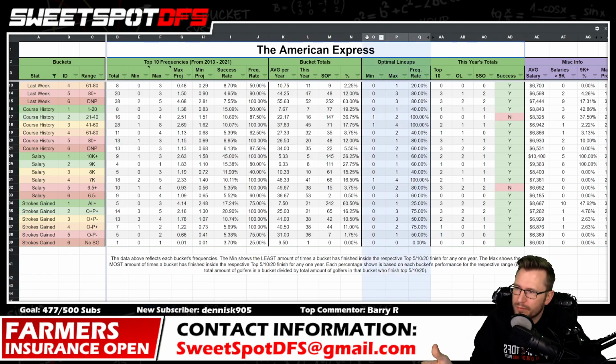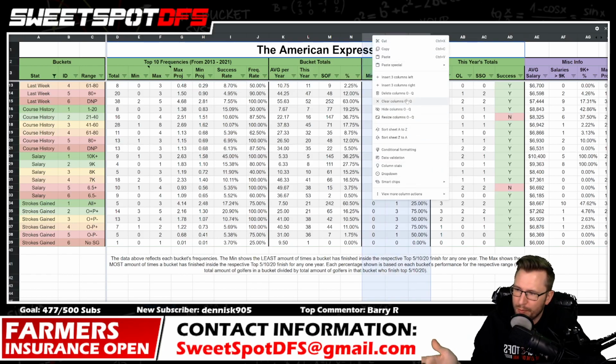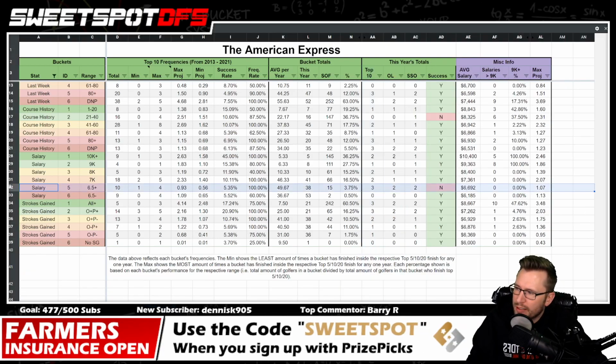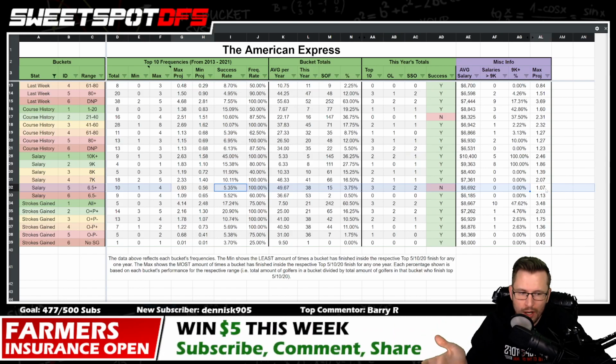I'm going to hide this so I can bring in a little piece of the miscellaneous information. When I take a look at the upper 6K bucket, on the optimizer I had this set to 0 to 2. You can see that the projection says 0 to 1 right here. Now, my more conservative number is actually saying you do want up to 2 high 6K golfers. With that being said, we had 2 in the optimal lineup.